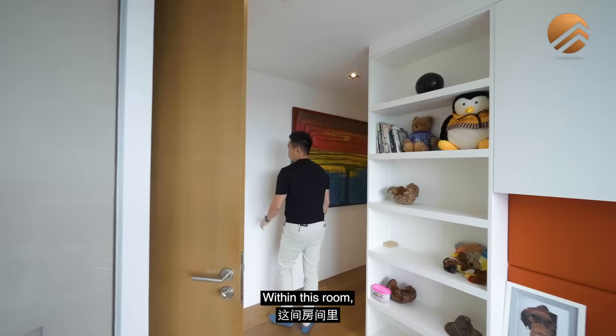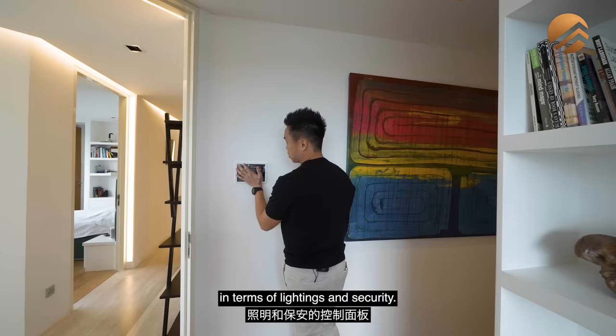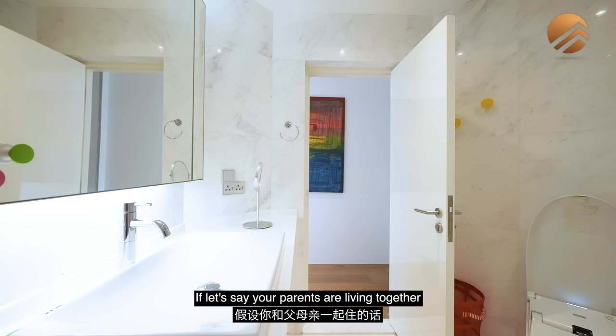Within this room, you also have this control in terms of lighting and security. And this room comes with an en-suite of its own. If let's say your parents are living together, you can reserve this room for them.